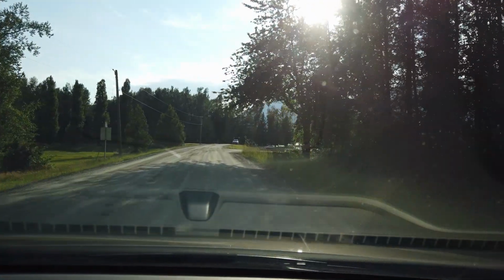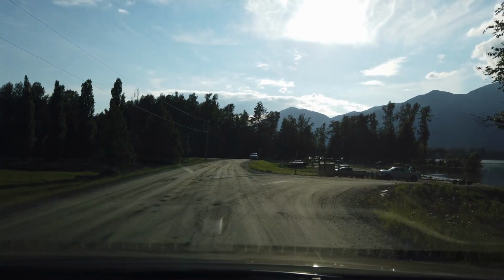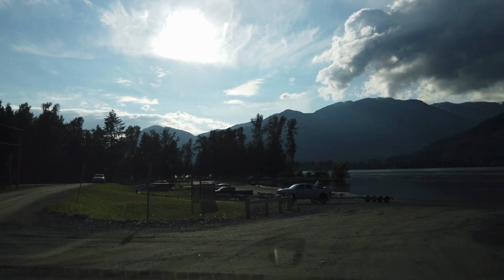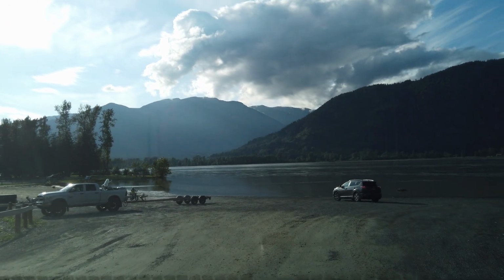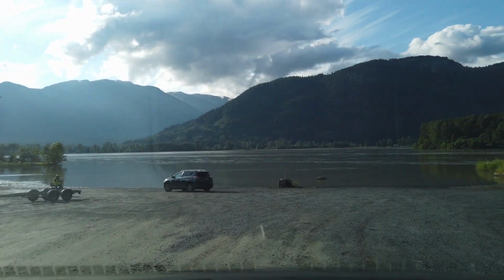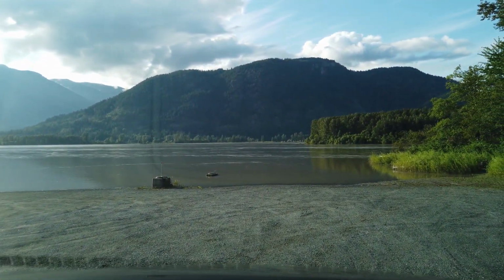Oh, look at all the vehicles coming down here. Wow. Look at that. Whoa, the water level is way, way up. You see the tree way in the distance there. That's where the gravel would go out to. Wow, unreal.